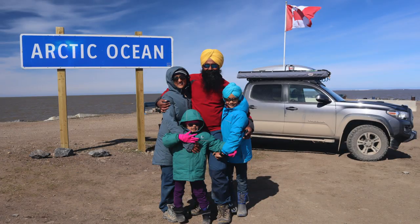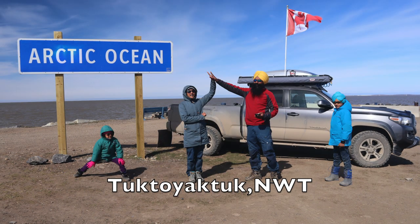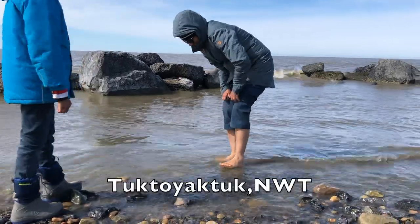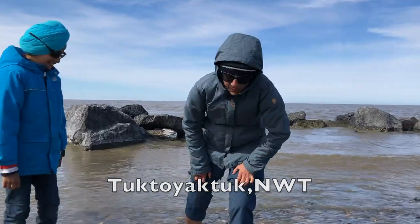Kids enjoyed it, we enjoyed it, we kept stopping along the way, and then when we hit that sign, Arctic Ocean, that was the northern edge of the earth. We can't believe it, we made it there. So that was a good feeling. Then we did that ritual of dipping your toe in the Arctic Ocean. They will give you a certificate that you officially dipped your toe in the Arctic Ocean.